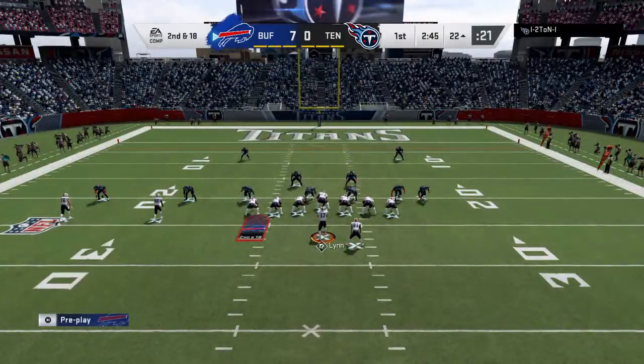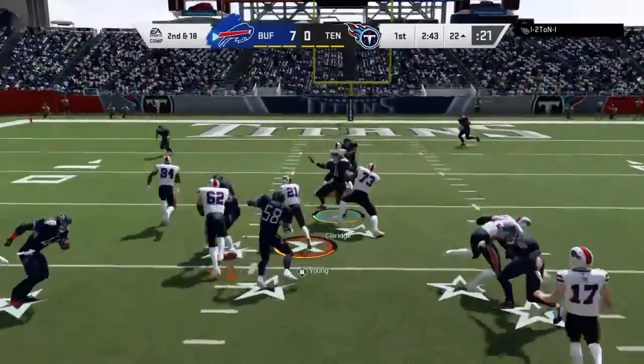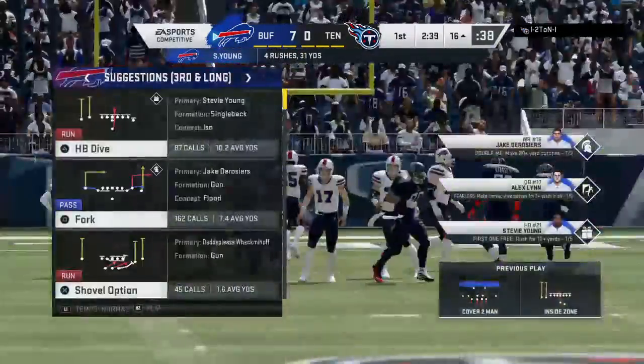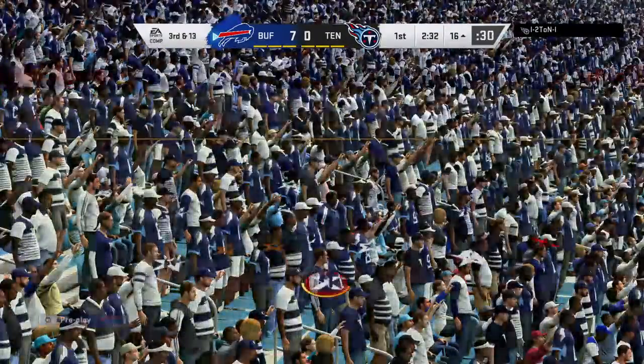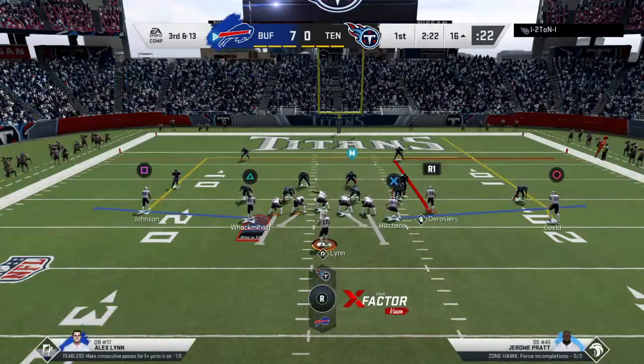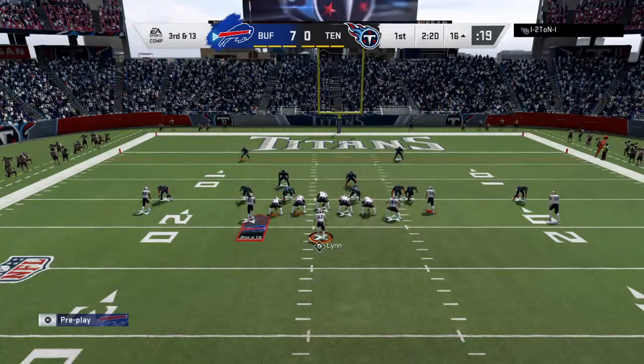Got to imagine the pass rush will be equally intense here on second down following the sack. It's 2nd and 18, and he'll take it down here just shy of the 15 at the 16-yard line. That'll get a little bit back, give him 5 on the run, and they'll be left with a 3rd and 13.